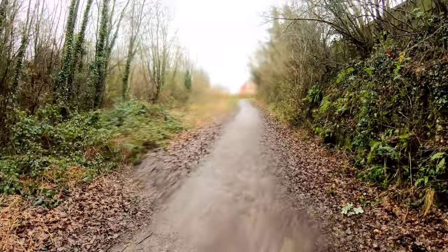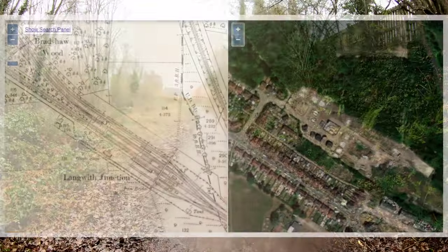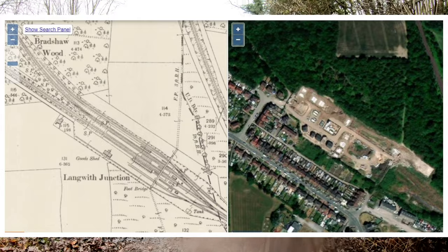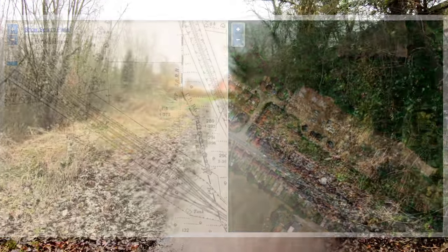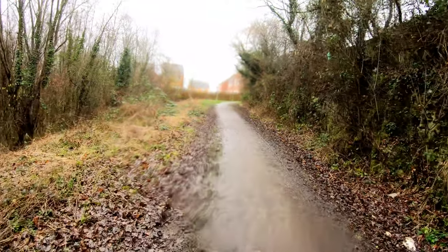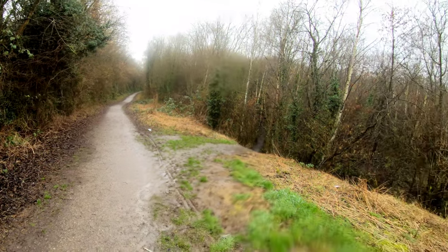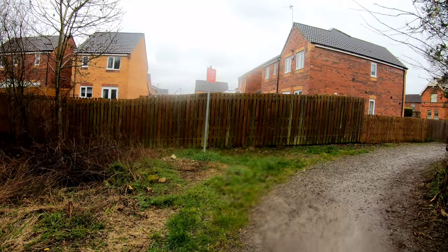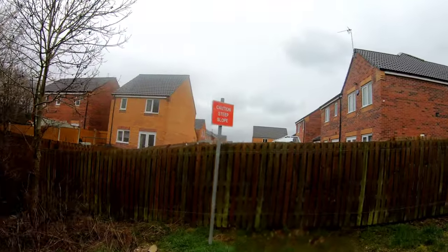Now, sadly, I'm coming a few years too late to make this video really, because the site of the old station, Langwith Junction Station, that we'll talk about in a short while, is now a new housing estate. And there is the track bed going off straight through there. So this is the station, the old station site.